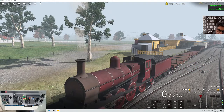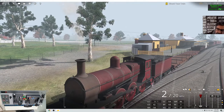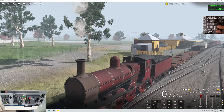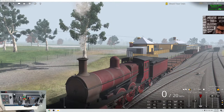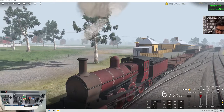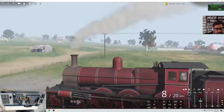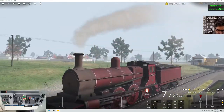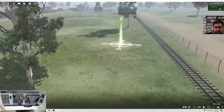So what I'll have to do... Oh, no. I want to push back. Because I'm going to have to. It's not going to let me. No chance. Oh, well. All good. All right, we're going to bounce off the buffers. Ready for the bang? Bang. Ah, well, all good. Good spot to end it anyway.